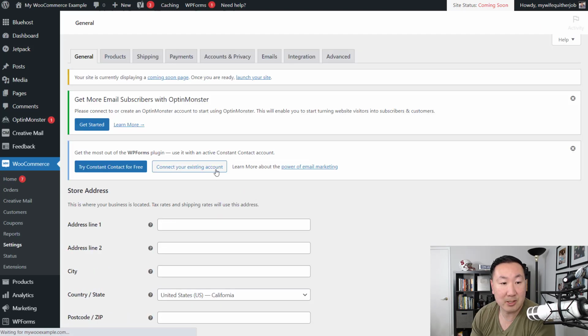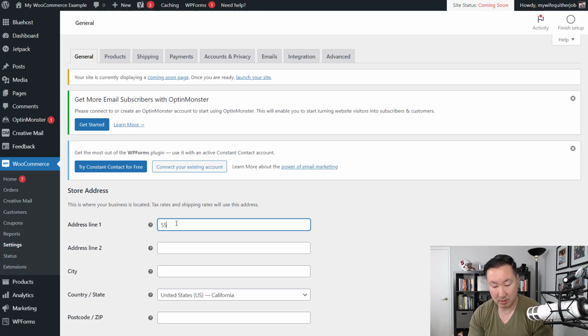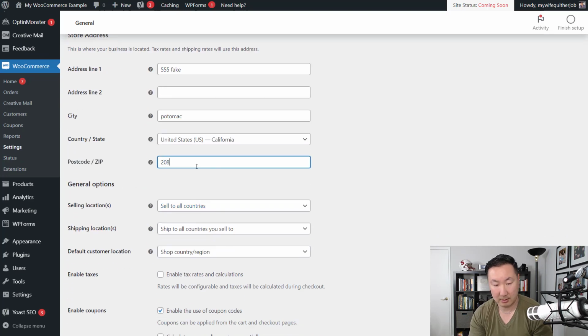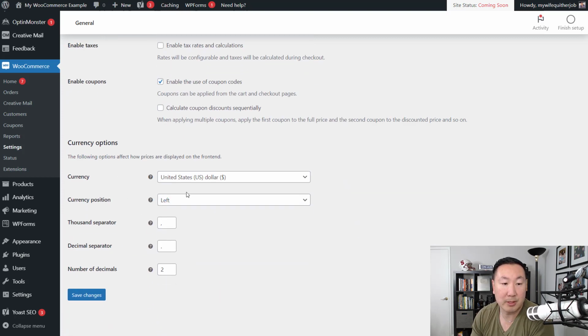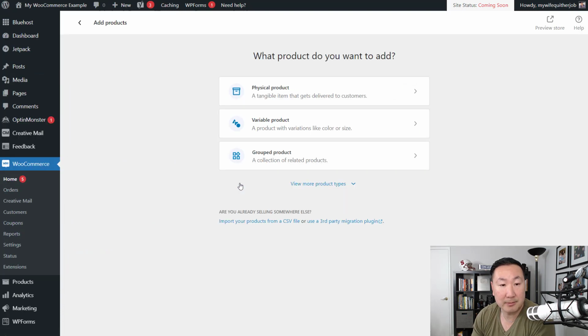So the first thing is to add store details. You're going to want to include your address, so I'm just going to put in a fake address here. And then your selling locations, the default customer location, whether you want coupons, what the default currency is, do everything, and then hit Save Changes. To continue on with the wizard, you can go back to the home screen and add your first product.